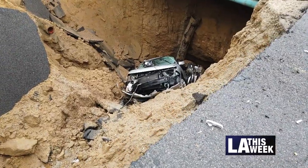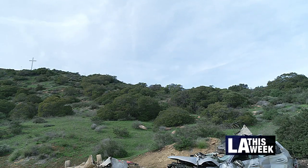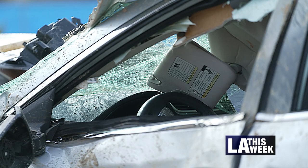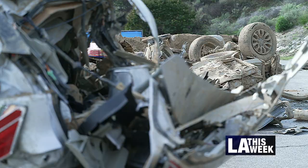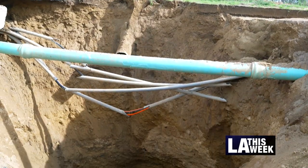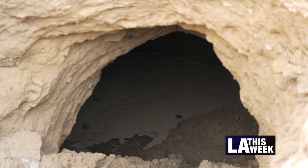If it were not for the outstanding job that our firefighters did, really putting safety aside for themselves, putting themselves in harm's way to rescue those patients, they likely would not have survived. And that hole has only exponentially grown and has become a cavern, easily 10 times what it was the night when we were first here.